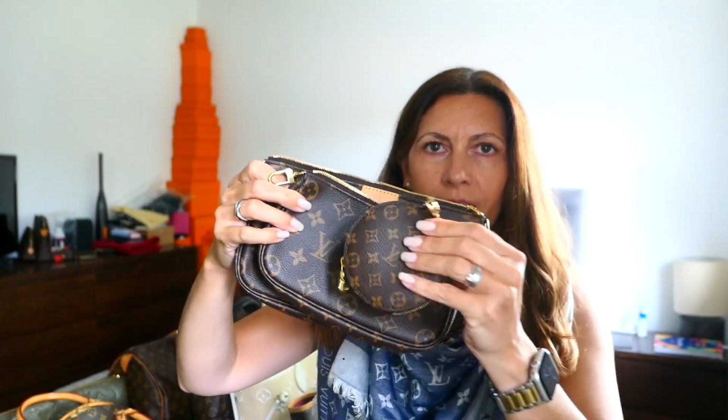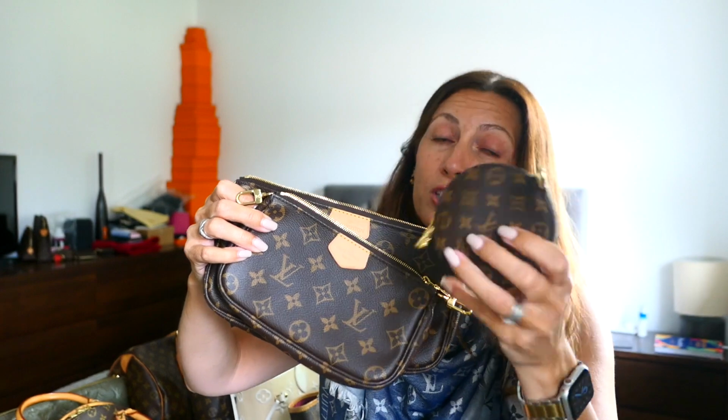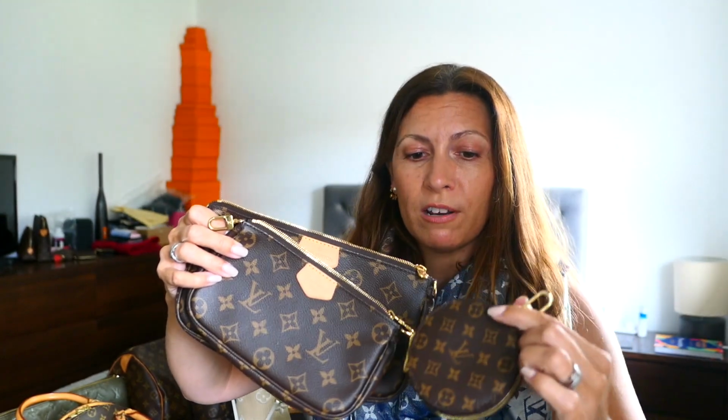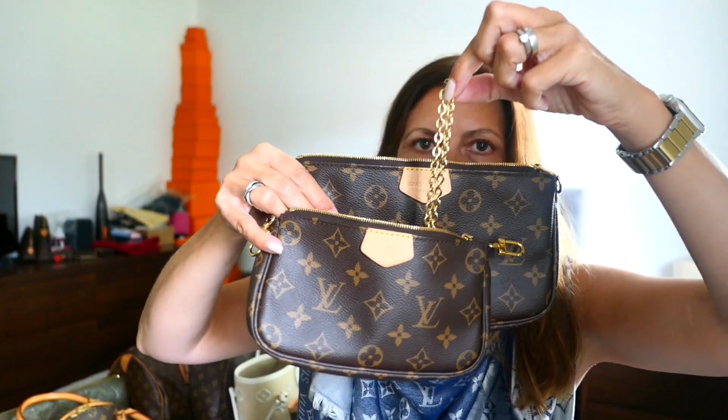Multi-Pochette. So if you look here at the smaller of the pouches, with the Multi-Pochette you get this zippy coin purse, which AirPods Pro do fit in as well if you wanted to use it for that, and having this clip inside another bag for travelling, or just have it clipped on the outside of the strap, as you should do with this. There's a little gold chain that also comes with this.